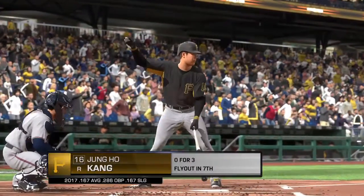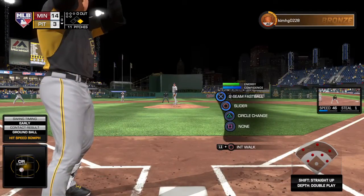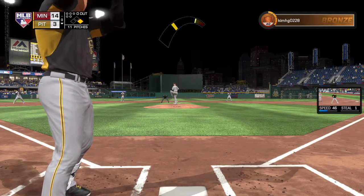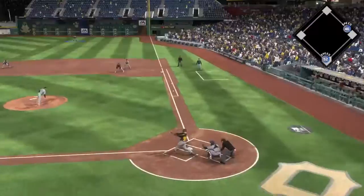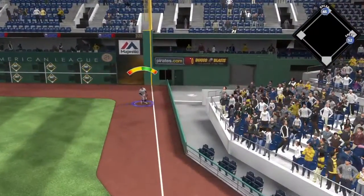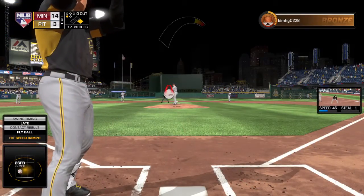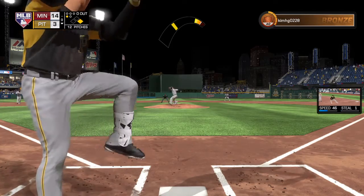Into the box now, Jung Ho Gong. No hits in 3 tries so far. He's struck out once. And he goes the other way, but he got a lot of it, deep down the line. And it'll fade just at the end and winds up a long foul ball. The 0-1.